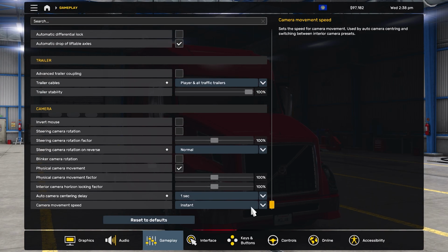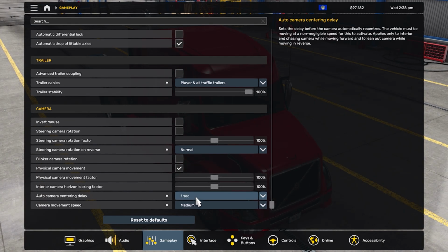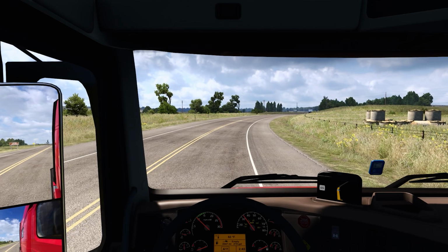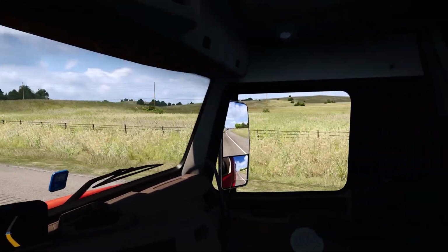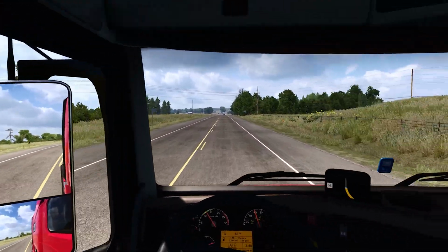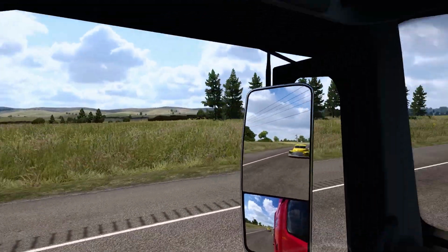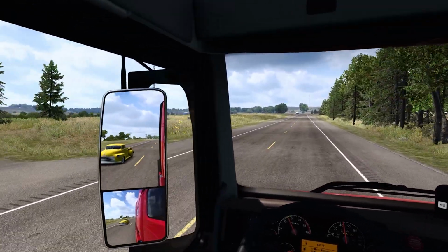ATS now lets you customize the speed of the camera movements in the gameplay settings. These settings adjust how quickly the camera moves when using hotkeys like interior look forward, interior look right, look left and more. You can choose between instant, fast, medium or slow speeds, which is especially useful for players using steering wheels. For example, switching interior view feels smoother or more deliberate depending on your preference.